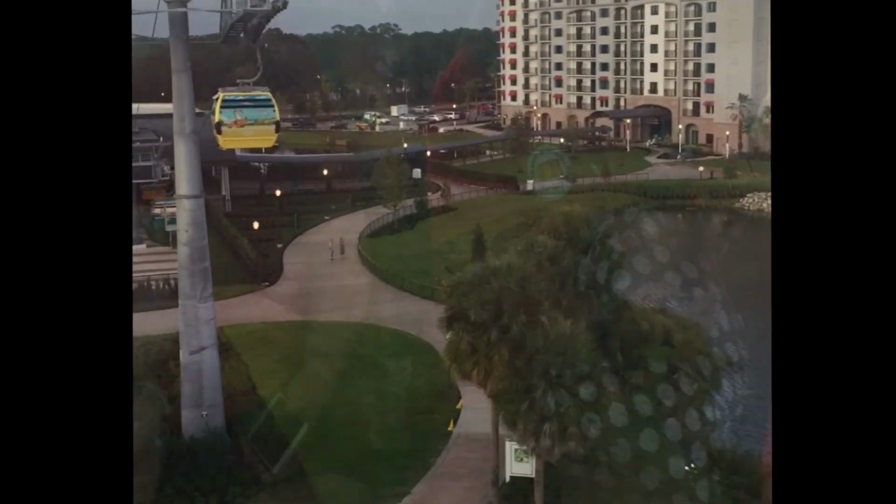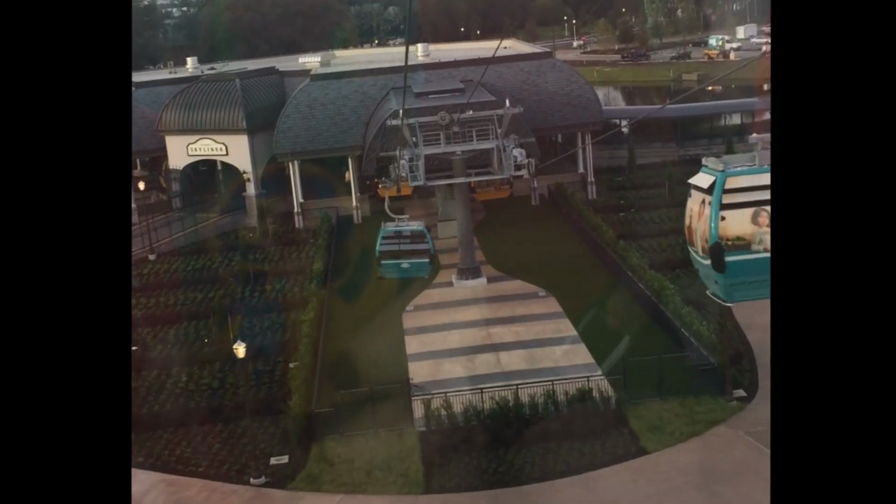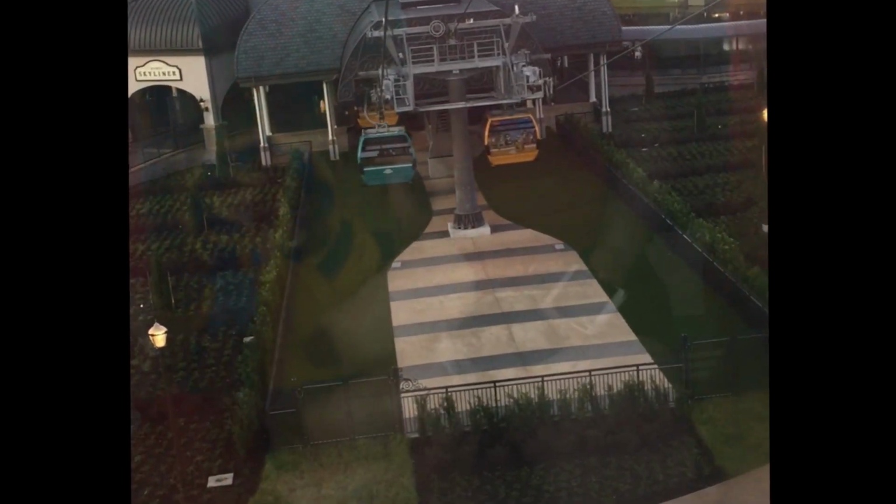Ciao, bonjour, and bienvenue. Hello, and welcome to Disney's Riviera Resort. If you are traveling to Epcot, please remain on board. Please remain seated until the doors automatically open. When exiting the cabin, please supervise children, collect your belongings, and watch your step. Thank you for flying with us.